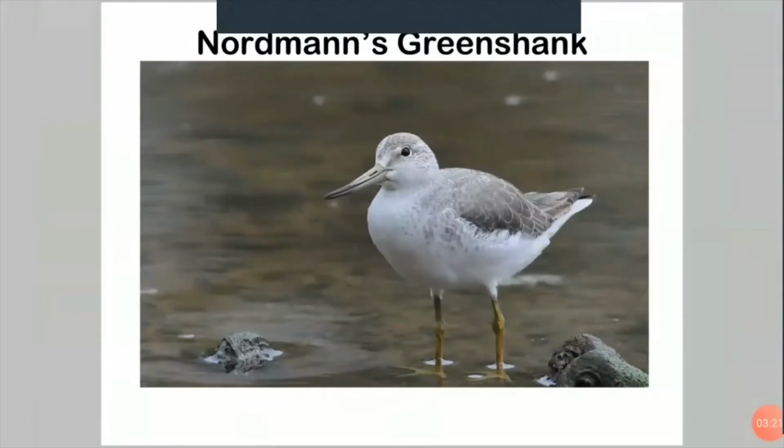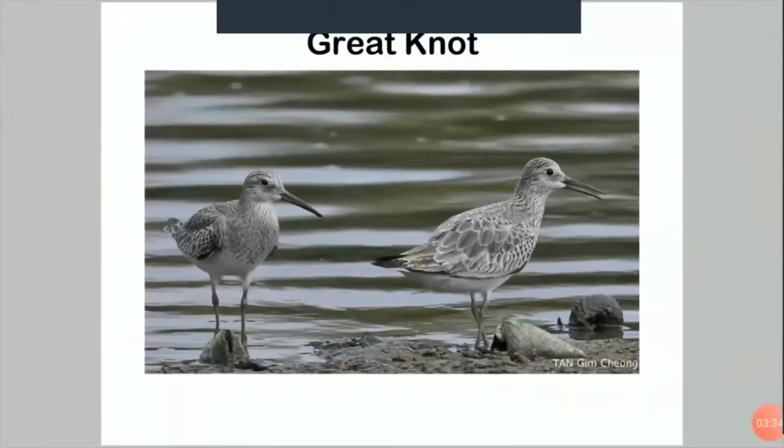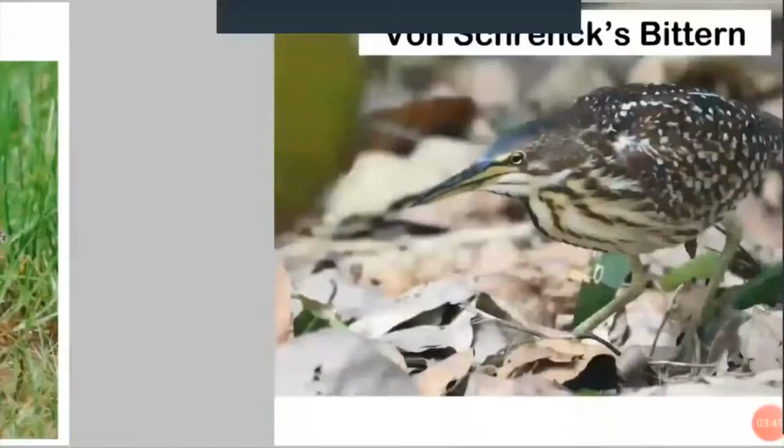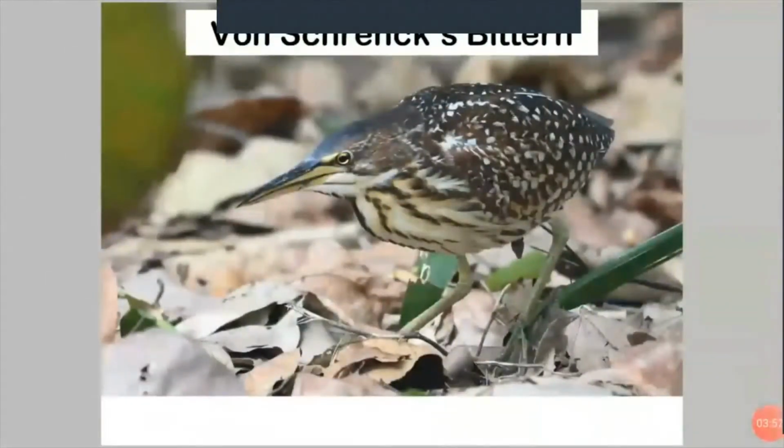This is one of the rare birds that have been recorded in the reserve. It's a Nordmann's greenshank, and actually its legs are a little bit more yellowish than greenish. These two are great knots, another of the rarest species recorded at the reserve. This is a wood sandpiper, a species that prefers freshwater habitats. This is a Von Schrenck's bittern, also another species that prefers freshwater habitats.